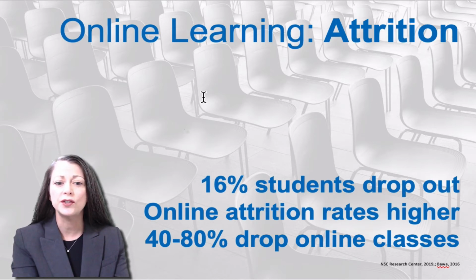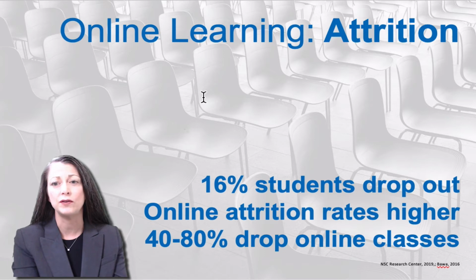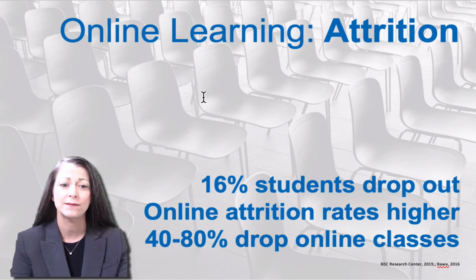According to the National Student Clearinghouse, 16% of students who enrolled in college for the first time in the fall of 2017 did not persist as a student into the fall of 2018. The attrition rate for learners who are studying online is even higher. In 2016, BAWA calculated that online attrition rates ranged between 10 and 20%, with 40 to 80% of students who take an online class dropping a class.